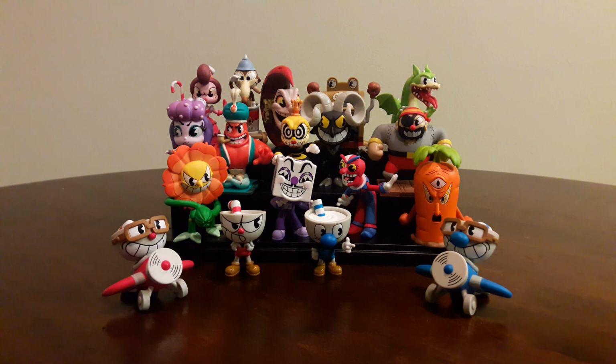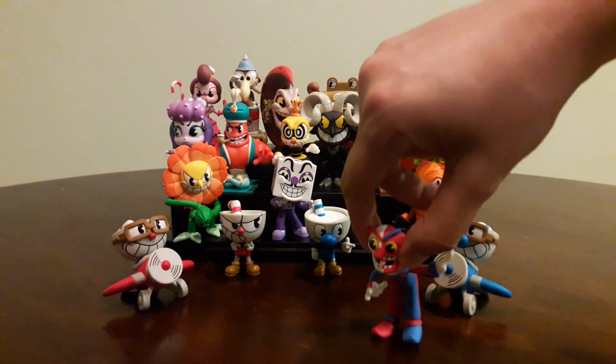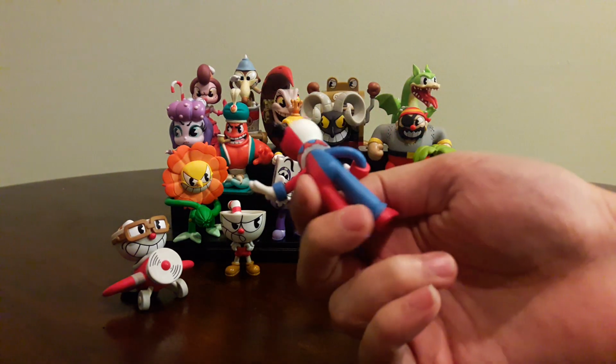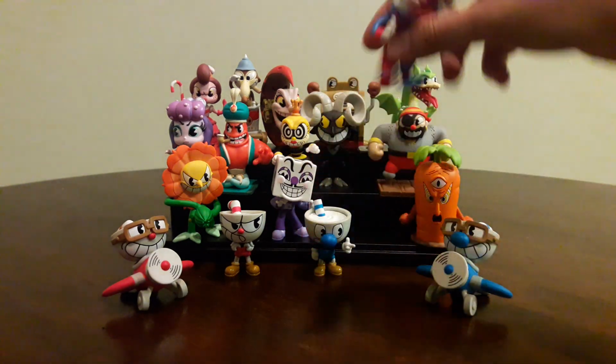So let's go with top 5 favorites. What are you thinking here? Here's one I really like. He's really well done. The colors just pop. He's actually one of the rarest ones in this set. It's Beppy the Clown.